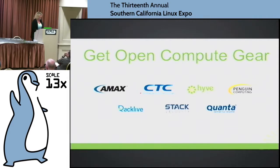So how do you get it? How do you get gear? We have what's called our solution providers, and those solution providers are AMAX, CTC, Hive, Penguin, RackWise, Stack Velocity, and Quanta. How many of you guys have heard of all of those folks? Yeah. So that's how you can get the gear.